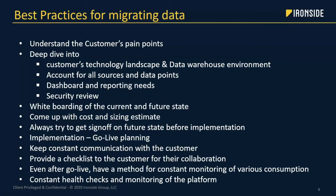So to get into the meat of today's content, the best practices. First and foremost, we go into understanding the customer's pain points. Nothing happens without understanding why the customer wants to move to the cloud, or what the current problem is in their technology stack, or whether they might be interested in something new that was not technologically possible with their legacy systems. So we deep dive into the customer's technology landscape, understand their data warehouse environment, account for all the sources and the various data points, even the new ones they might want to bring in, and understand the reporting needs. And as I mentioned, security always comes up. We give importance to security, and Mike is going to talk about this.